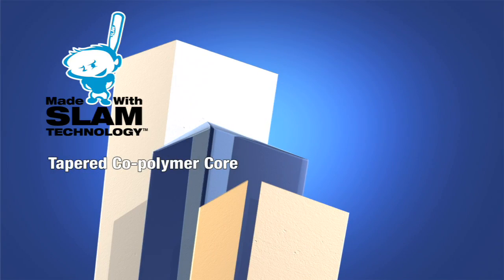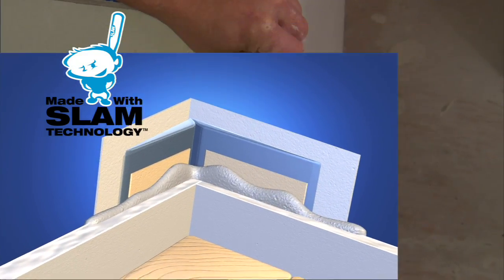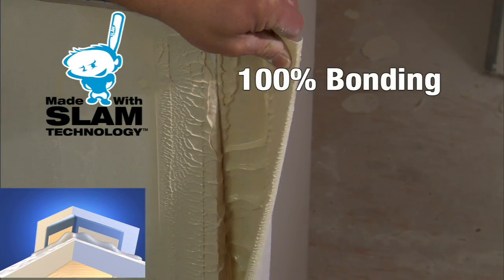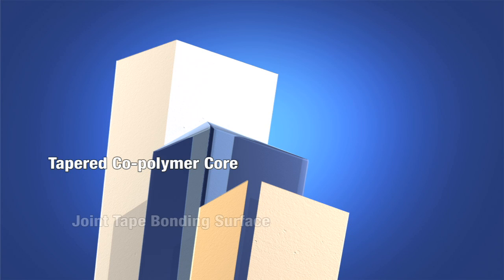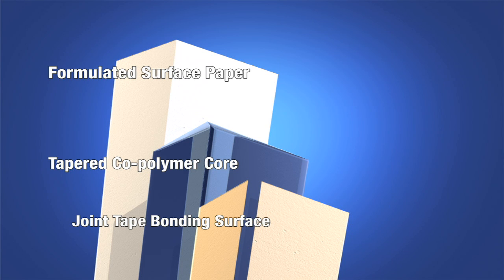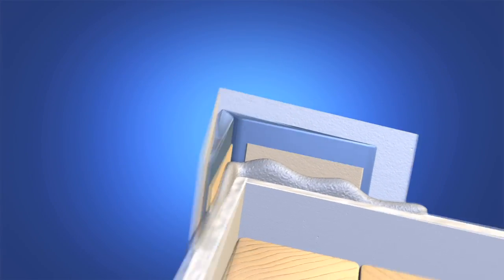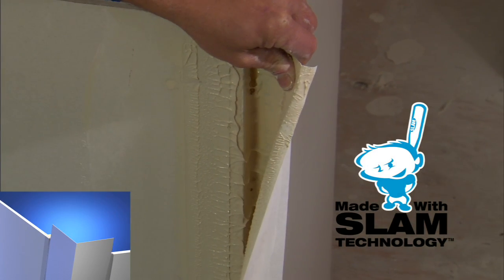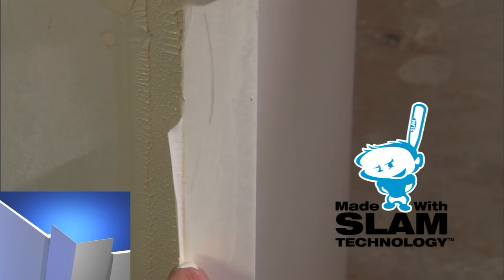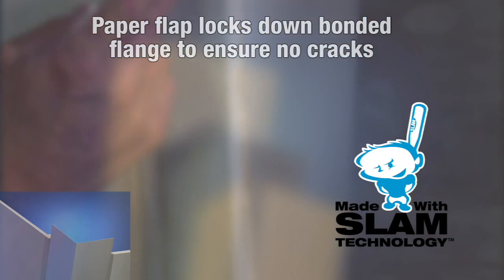The second part to the NO-COAT system is the joint tape bonding surface. Why joint tape? Well, it's the part of the SLAM system that allows 100% bonding to the drywall itself. In fact, the NO-COAT corner literally becomes part of the wall. The third and final integral part is the formulated surface paper. The flap on the surface paper locks the corner down and eliminates the edge crack. So think about it. An impact-resistant copolymer core, 100% bonding with the joint tape, and the surface paper locking down the edge. This corner isn't going anywhere.